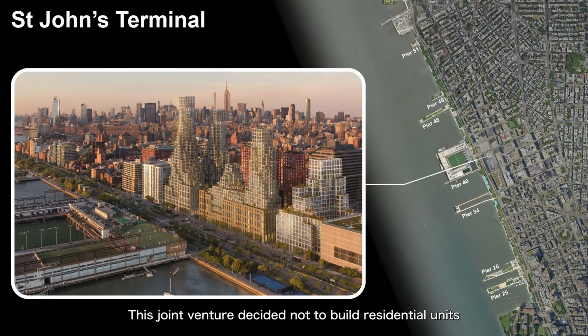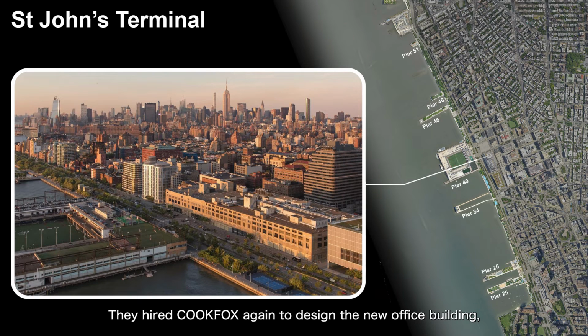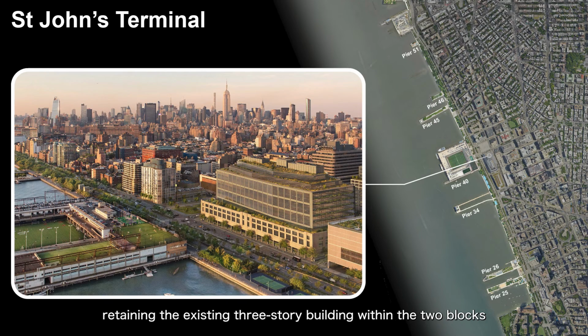This joint venture decided not to build residential units according to the amended land use, but instead to build new office buildings according to the original land use. They hired Cook Fox again to design the new office building, retaining the existing 3-story building within the 2 blocks and adding 9 floors of offices on top, still using the original name, St.